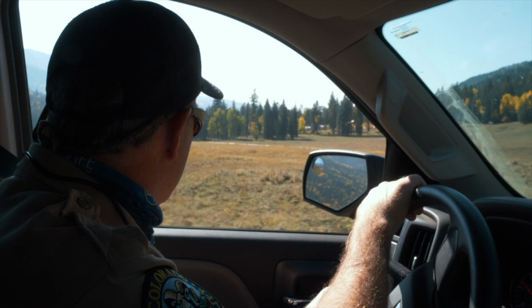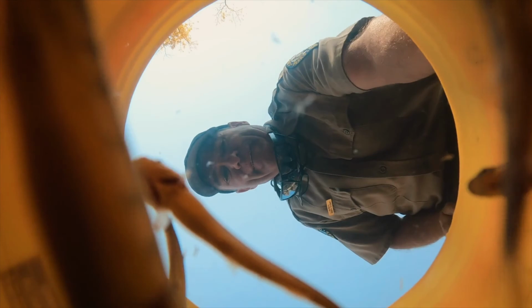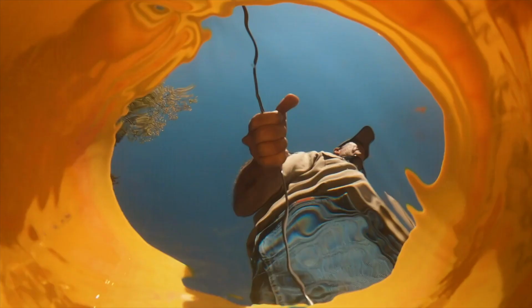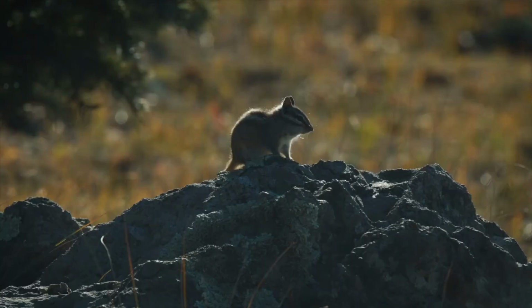Aldo Leopold said, preserve every cog in the wheel, because you may not understand how important that one cog is. That philosophy guides our management for cutthroat trout. Personally, I think that there's value in all of these species that we have. And I think there's probably a lot going on within ecosystems that we don't understand. As we lose that diversity, there's going to be impacts to those ecosystems.